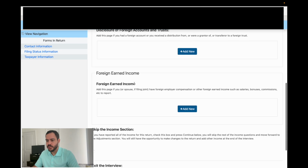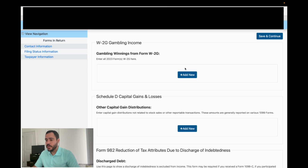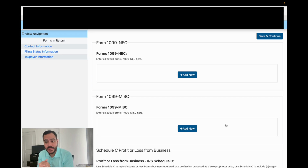Foreign accounts, disclosures, foreign earned income, save and continue. If you gamble and you have any winnings, you just put it right here. Schedule D, capital gains and losses. So enter capital gains distributions not related to stock sales or amount. These amounts are generally reported on various 1099 forms. Right here, we found it. So all your DoorDash, Instacart, all this stuff, put it right here, 1099-NEC, right here, add new.